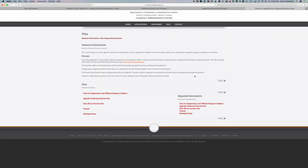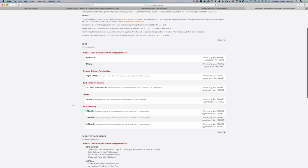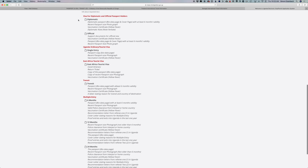We'll pull up what it takes to get a visa. And there you go, so that gives you an idea. It's not necessarily the cheapest. Single entry is, yeah. So that's Uganda, and down here they show you all of the different requirements for what you might need. Whenever I'm traveling, I actually carry extra copies of my passport photo. That way, if I do run into a situation, I have those ready to go. And I do not keep those in my passport in case my passport gets stolen.